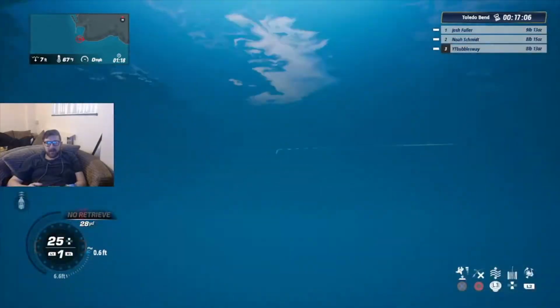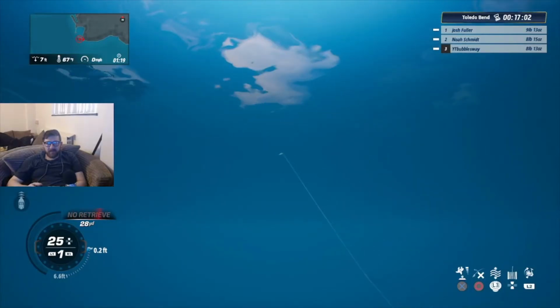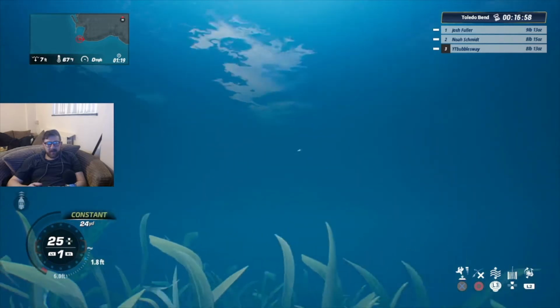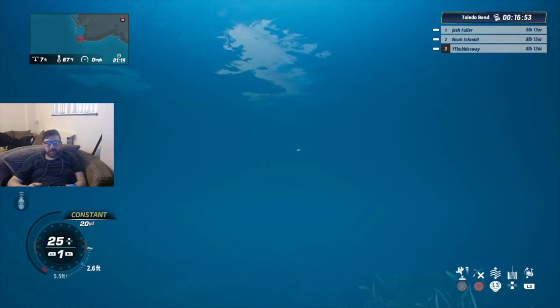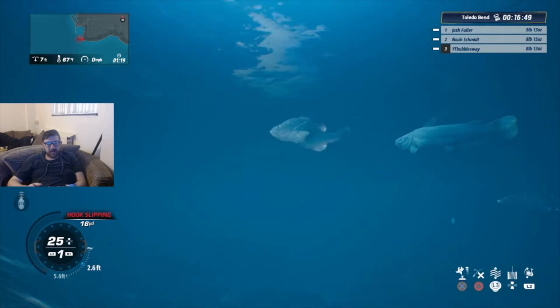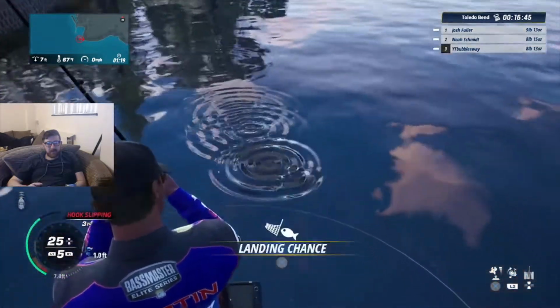So I'm in 3rd place at 8 pounds 13 ounces. 2nd place is 8 pounds 15 ounces, and in 1st place is 9 pounds 13 ounces. So pretty easy for me to catch up, as long as I manage to hook more of those largemouth. I'm not sure what that one was. It did look like a bass though.